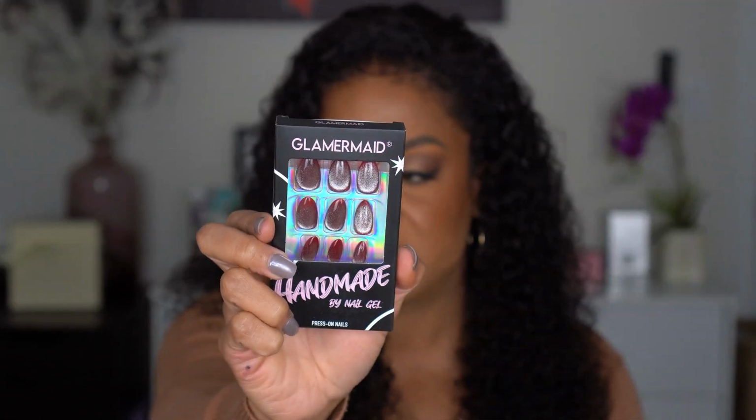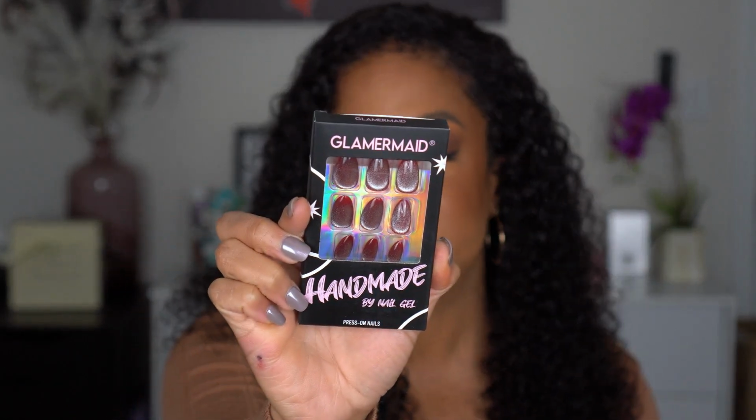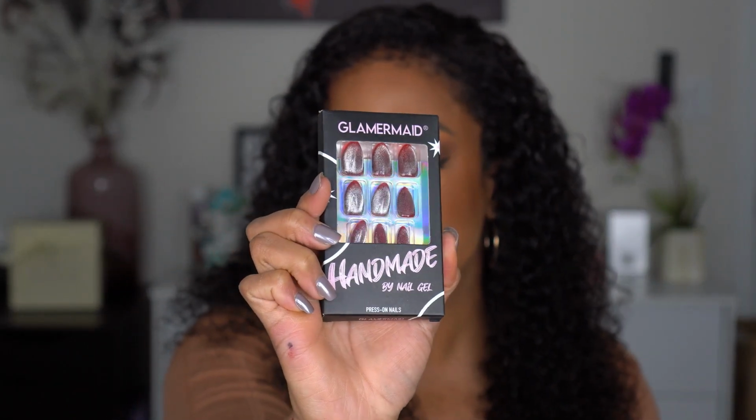And then these I absolutely love. These are Glamour Made. I've bought a few sets of this brand from Amazon, but these are like a cat eye red with a silver ombre chrome effect to those. So I haven't worn these yet, but they are so pretty. I love nails that have the cat eye look. That is a lot of the sets that I buy right now.